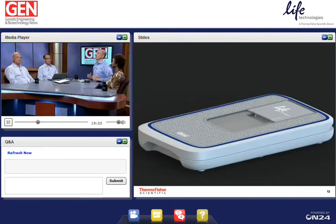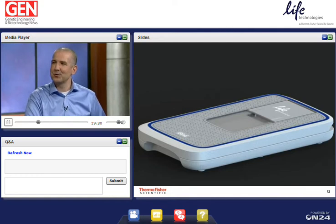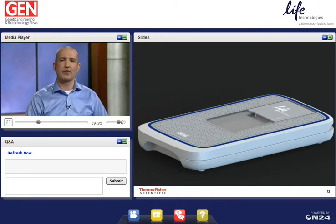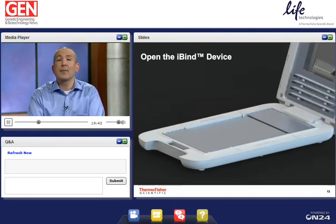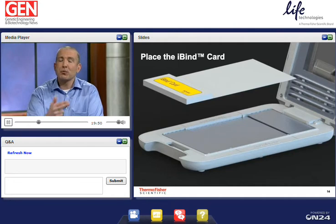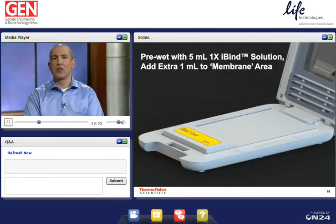In the next slide here, what I'd like to do is walk through how the iBind system works in a little more detail. This is with the help of one of our team, Kyle, our chief engineer, who's working on the program. He provided me these CAD drawings. So I'd like to step through the process to reiterate what we just talked about. First, you open the iBind device, place the iBind card, and then add 5 mils of iBind solution. You pre-wet the card in the area away from the stack of filter paper on the left-hand side.